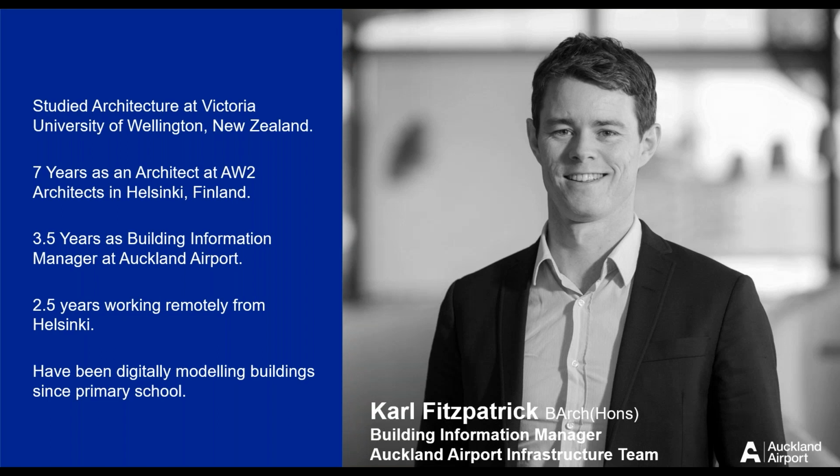And just as a side note, I consider myself a digital native and have been modeling primarily using ArchiCAD since I was in primary school, through a much older brother who introduced me to the benefits of modeling things and trying to automate the production of 2D documentation. So I've lived most of my life in this BIM and 3D world.